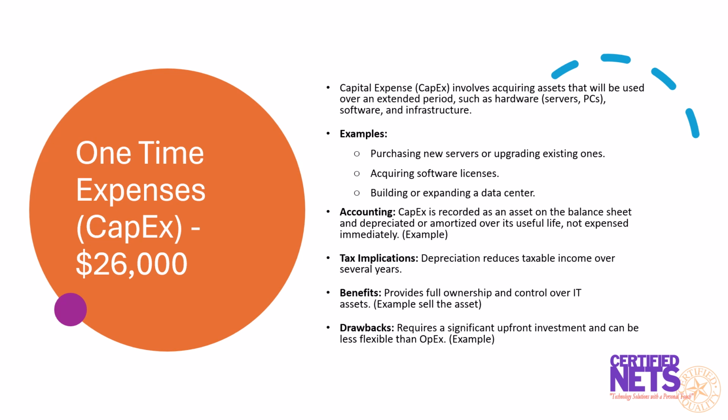So what is a capital expense or CapEx? A capital expense involves acquiring assets that will be used over an extended period of time. Some examples of a capital expense might be hardware, like a server or a PC. It could be software, like licenses. It could be infrastructure, like building or expanding a data center.